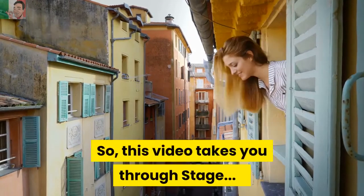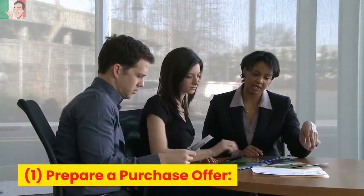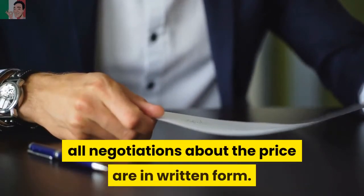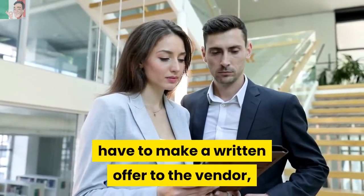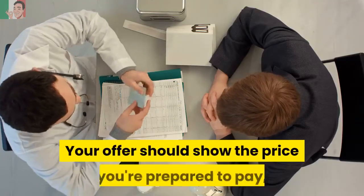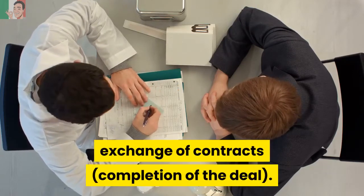So, this video takes you through stage number 7. The steps required to be taken when offering on properties. 1. Prepare a purchase offer. In the Italian real estate market, all negotiations about the price are in written form. Firstly, you, the potential buyer, have to make a written offer to the vendor, known as the proposta di acquisto. Your offer should show the price you're prepared to pay, and the required timing of the conclusion of the exchange of contracts, completion of the deal.